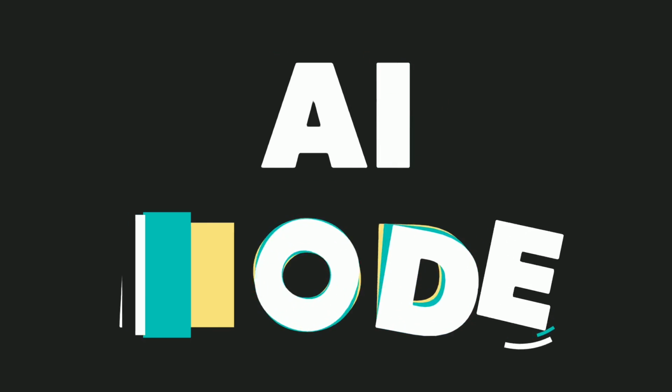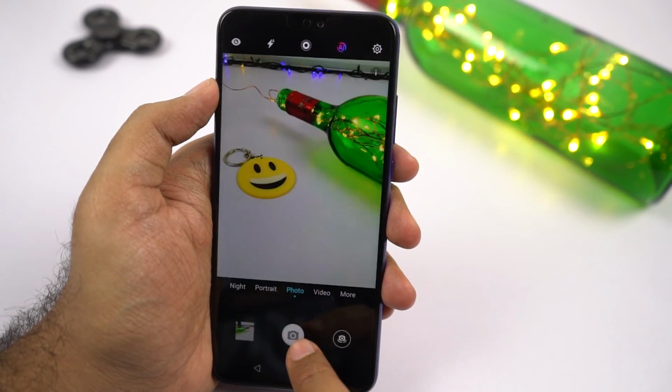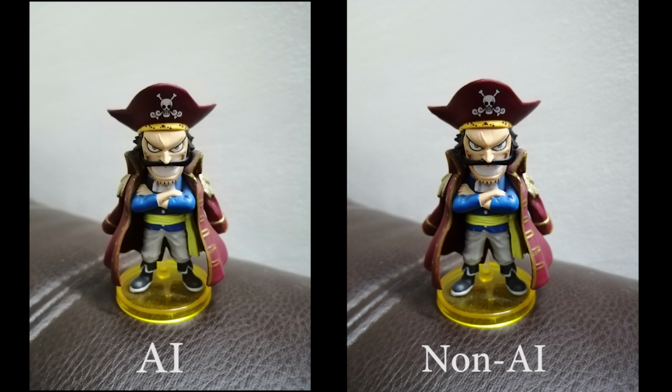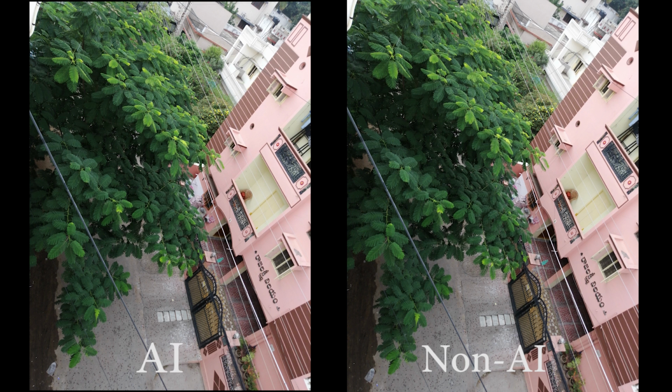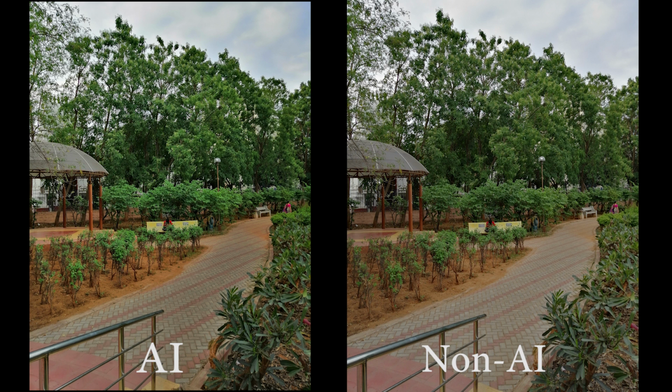Next, this one has a dedicated AI mode for the rear camera. Now once you turn it on, AI mode automatically detects the scene and enhances the image to make it look better. So let's say you're taking a picture of a waterfall, food, flower or a dog. Depending upon the scene or the subject, it will enhance some details. Most of the time images just look a bit more saturated, but sometimes it also plays with dynamic range.